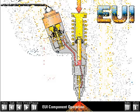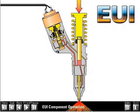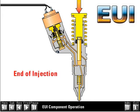With fuel injection pressures approaching 30,000 psi, the velocity of the fuel flowing around the poppet into the 100 psi fuel supply passage is very high. This results in a rapid drop in injection pressure. When injection pressure falls to about 3,500 psi, the nozzle check closes and injection stops. This is end of injection.